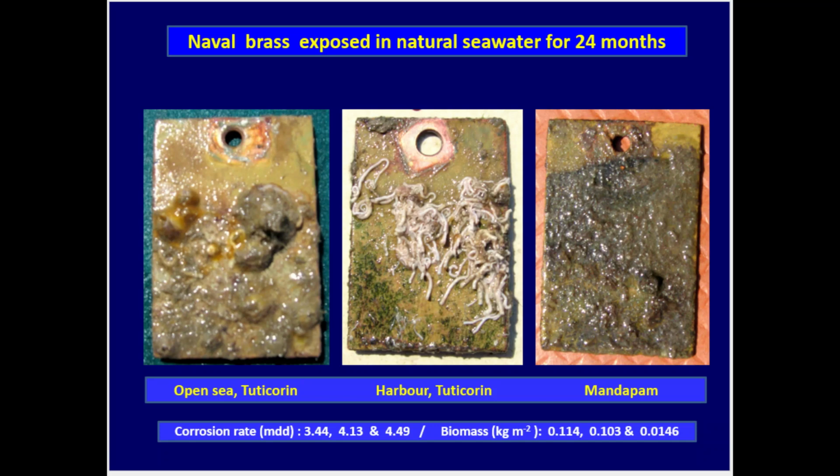Naval brass exposed in natural seawater at three different locations, Tuticorin open sea, harbor water, and Gulf of Mannar, Mandapam, for 2 years. What is naval brass? It contains 60% copper and 40% zinc. If you add 1% tin, it is called naval brass, which has both corrosion resistance as well as fouling resistance. Here in the Tuticorin open sea, the corrosion is about 3.44 milligram per decimeter square per day, and the biomass is about 0.114 kilogram per meter square.